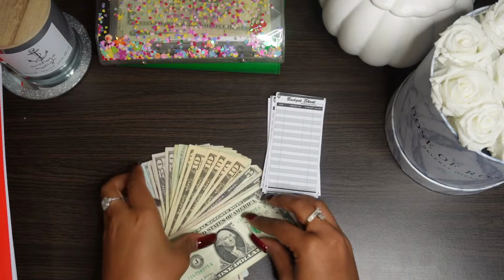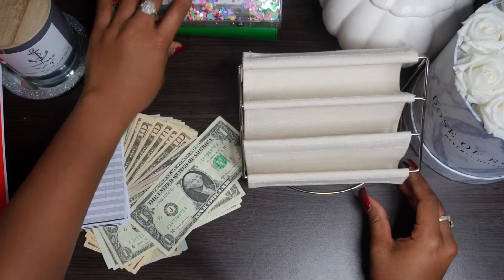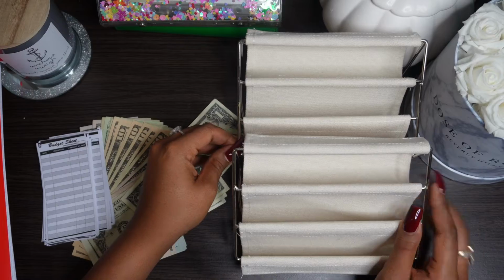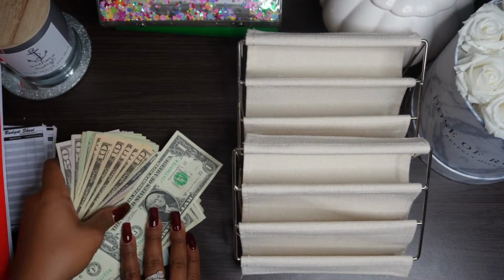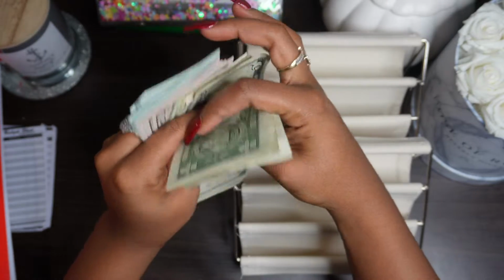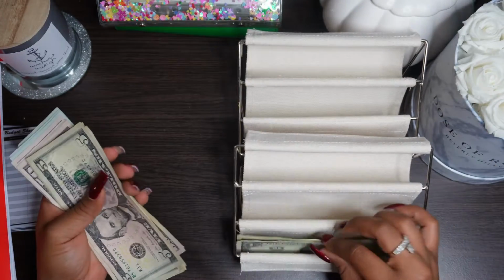Okay, so let's go ahead and get our tray out. I'm trying to be aesthetically pleasing with the roses and stuff, so bear with me. Okay, here we go. I did have a suggestion. Okay, so we're gonna put the money in here. The weirdest thing ever when I went to the bank to get this. Okay, let's put the ones up here.